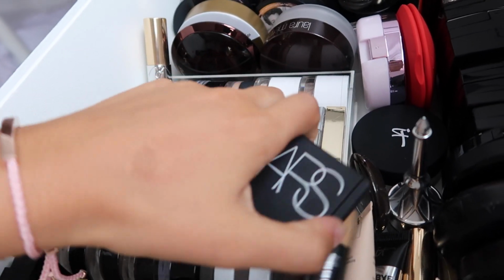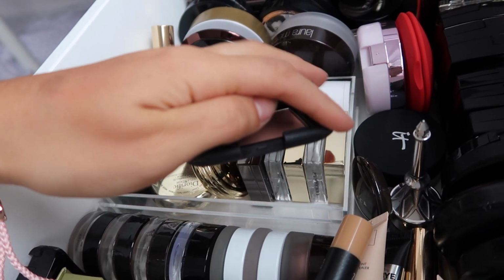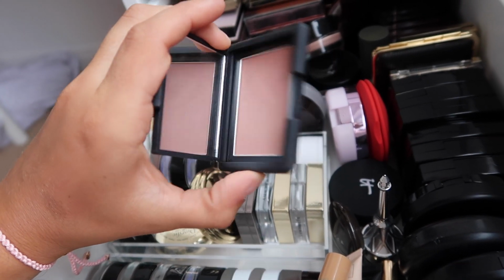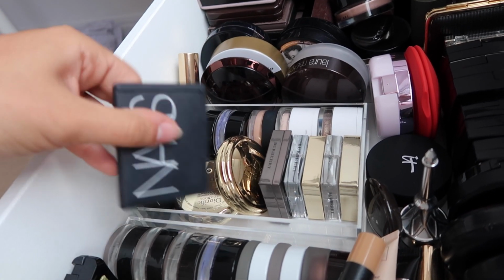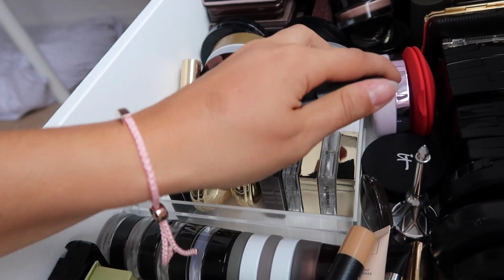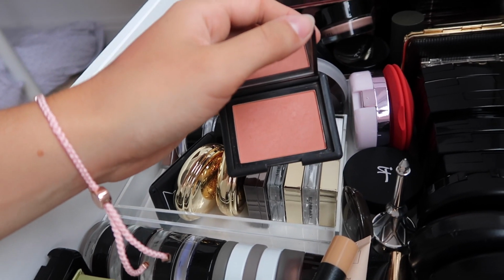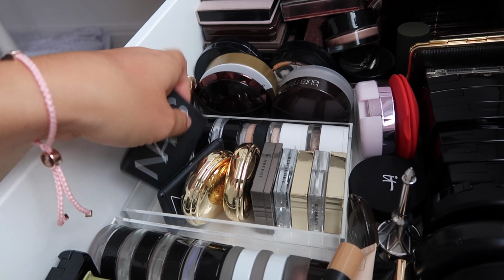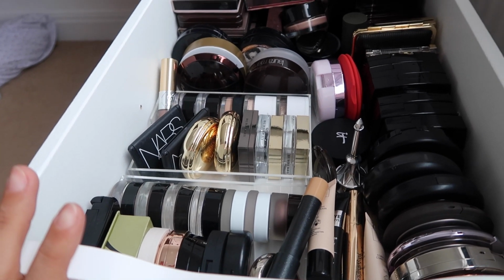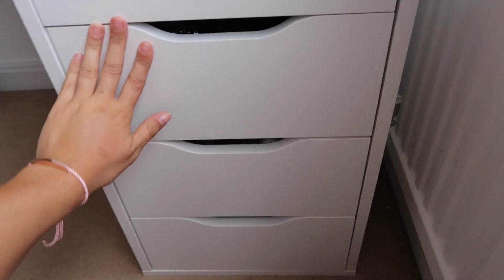Then we have Douceur, which I think was discontinued, but it's one of the best blush shades of all time. Love, love, love. Can't wait till autumn to crack that out. And then we have Gina, which is the first Nars blush I bought after work one day when I'd had a bad day. Still love that so much. So yeah, those are my Nars blushes, and that is drawer number 3.